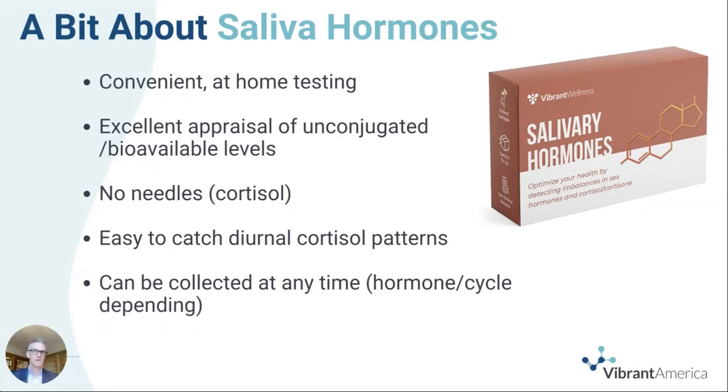You can do this at home. Obviously, it's very convenient in that regard. Remember what I was talking about with cortisol before. There's obviously no needles involved. So looking at salivary hormones is a much better way to assess cortisol. And again, you're getting that diurnal measurement, so you're getting that measure 4 times a day, to really tell you what's going on with the adrenals and/or that HPA axis.